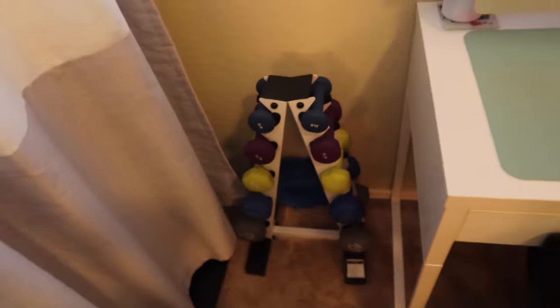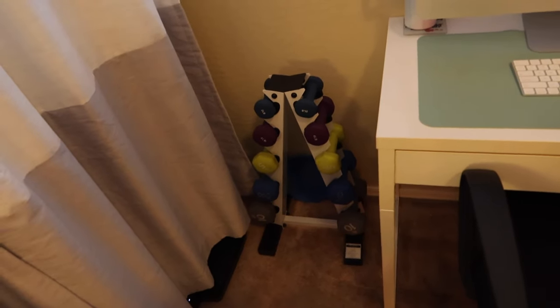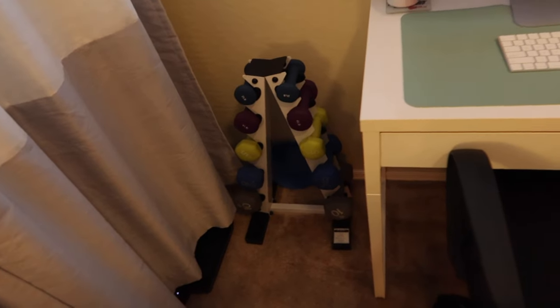I normally work out in my garage, however, since it is winter and it is cold in the mornings, I brought my weights into this room, and now that I have so much more space, I actually can work out in my room again, and so that's here for the winter.